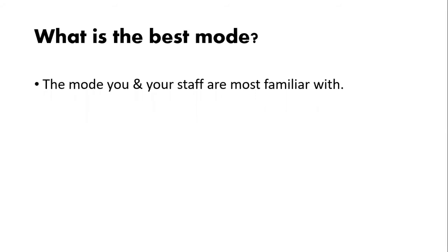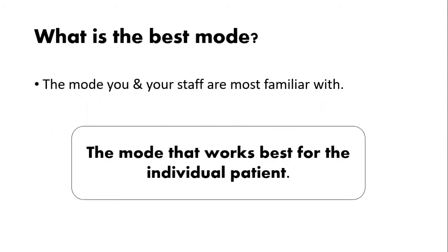So what is the best mode? Probably the mode that you and your staff are most comfortable with when setting these patients up initially on the ventilator, as well as the mode that works best for the individual patient. And that's going to take a bit of trial and error when setting up these patients on the ventilator.